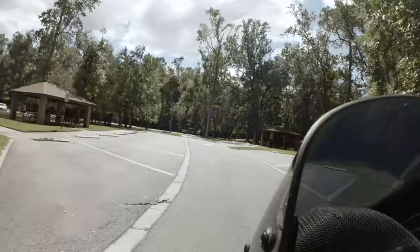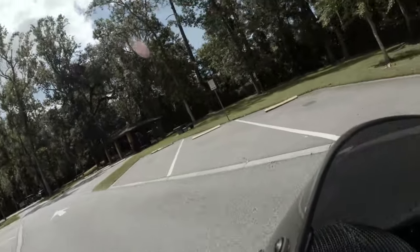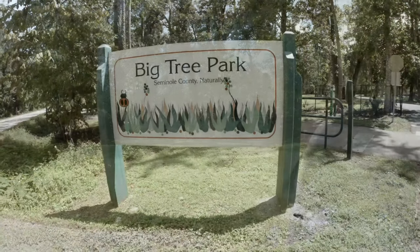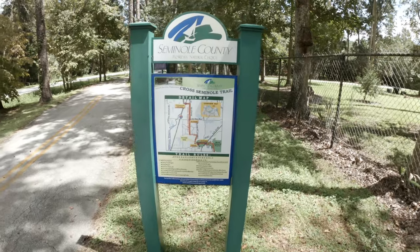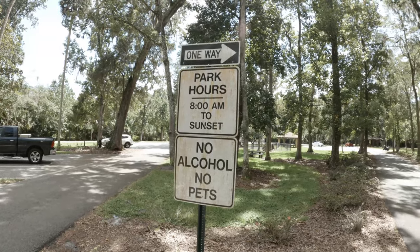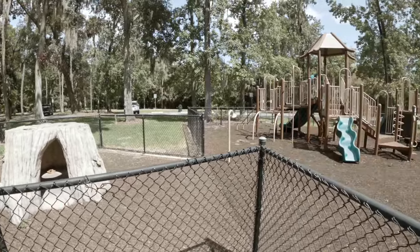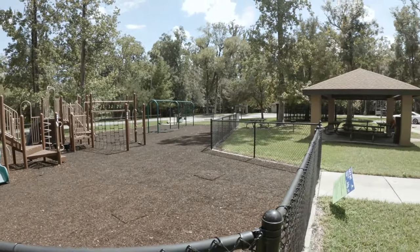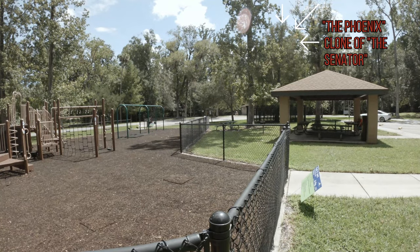Let's park this thing for now, come back and take some pictures later. There's the Cross Seminole Trail right here, runs along General Hutchinson and the playground. And up there on the right, that's the clone of the Senator, the Phoenix.